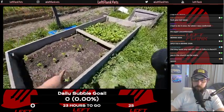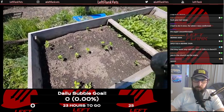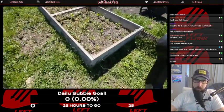Oh, wow. Johnny did a really damn good job of weeding that bed out. Holy shit. Damn. That's beautiful. Not a weed to be found. It takes way longer than you'd think to weed out a bed like that, too. Yeah, because I did this one.